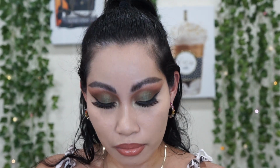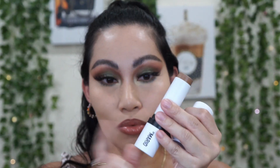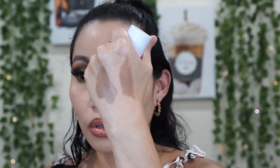Let's see, I'm gonna swatch the shades medium dark, and I'm gonna try swatching the medium first. So this is the Makeup by Mario. This one comes with a brush, which I don't really use. Oh, there you go.